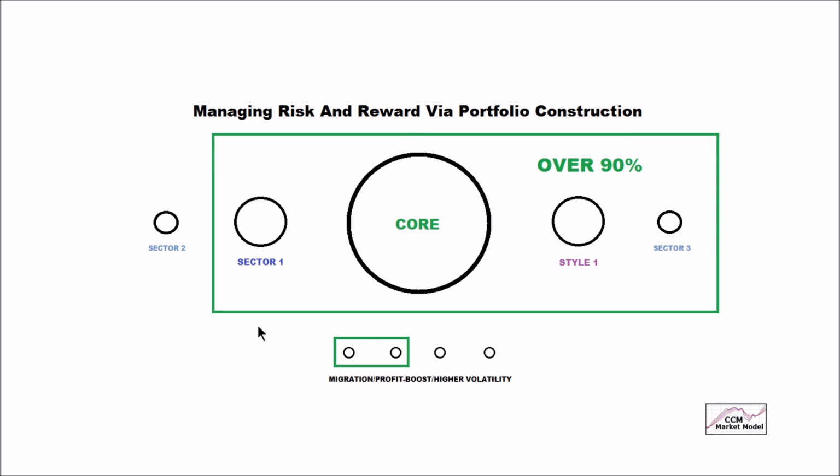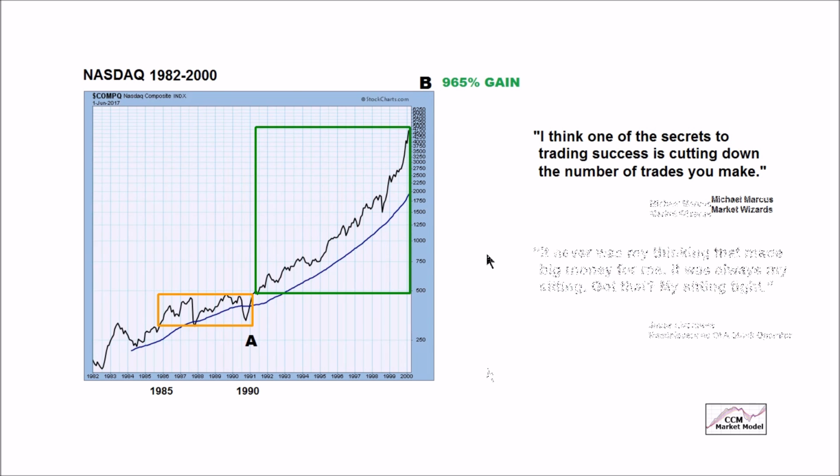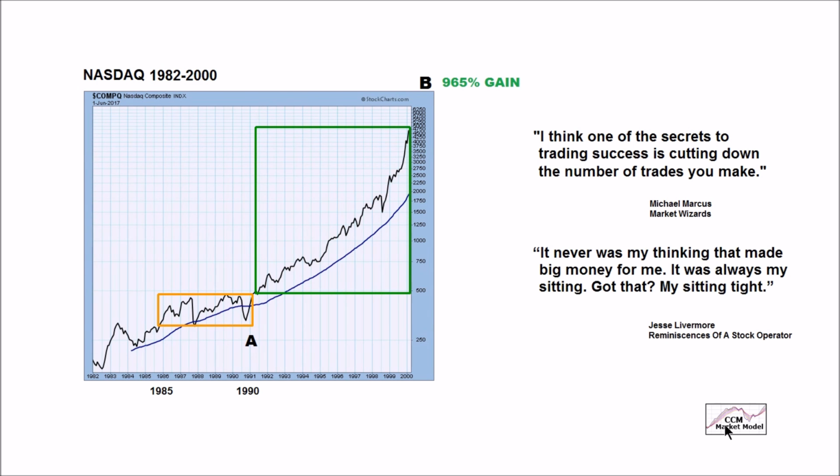Our current allocation gives us a much higher probability of trading less between point A and point B, and therefore a higher probability of capturing a higher percentage of the gain from point A to point B. The model has different inputs, and you have to understand which inputs work well in this environment and which inputs are more favorable or work better in an environment like this.